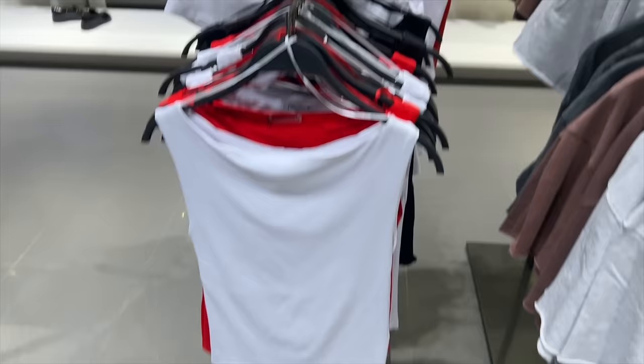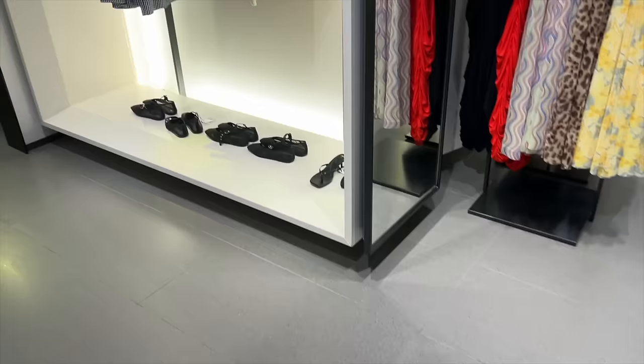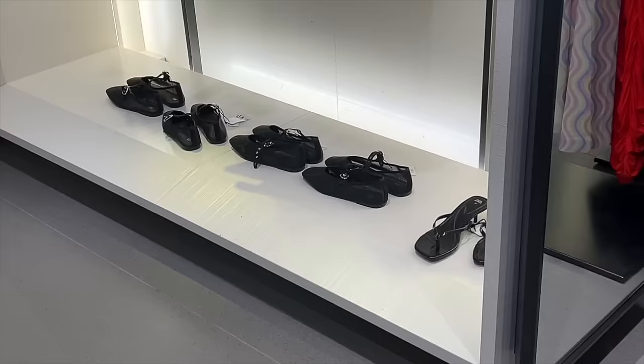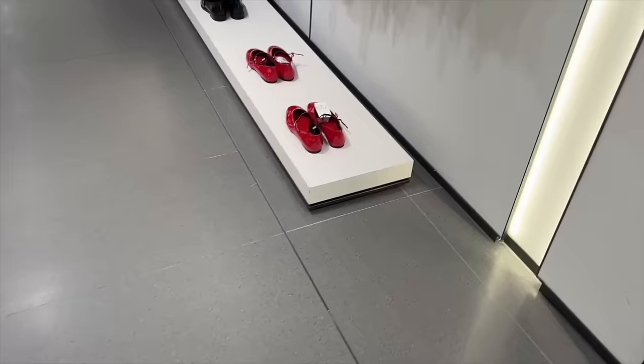More single colored sleeveless tops, and as you'll see, the only color that's really popping out here is red. There is red in every section so far, which doesn't surprise me. Moving a little farther in Zara, I spotted more Mary Jane ballet flats. And walking a little bit further, I saw some more shoes on the horizon. What could they be? Mary Jane ballet flats!